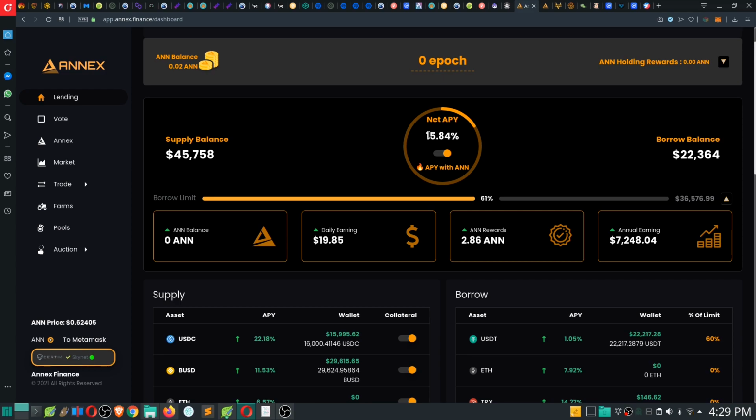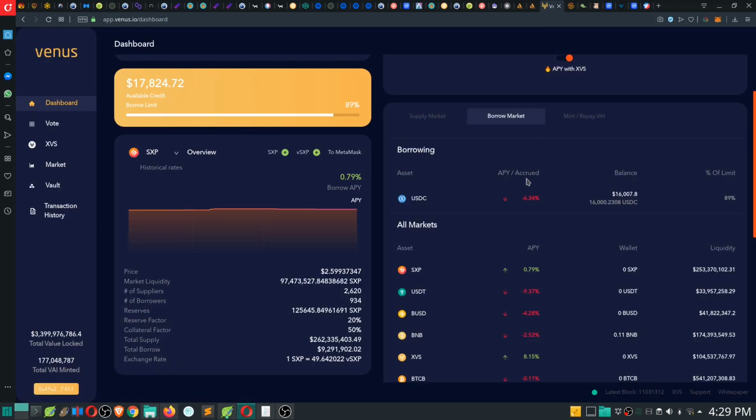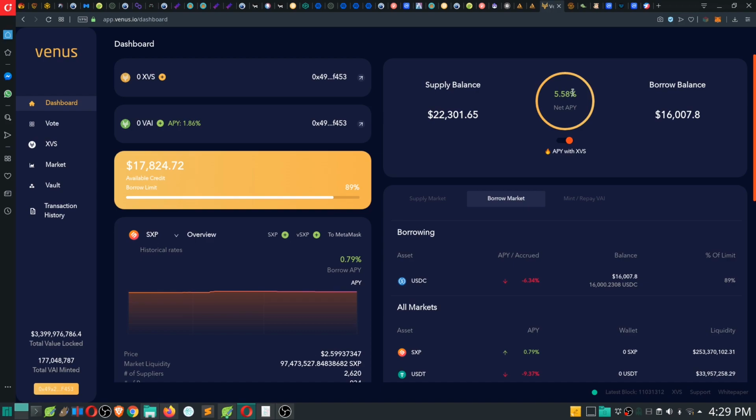This 15.84% is being paid on 45,000, but I didn't have 45,000 to begin with. I had less than 30,000. So if you do the calculation, it's more like earning 20% on the 30,000. And then over here, you're earning this additional 5.58%. Now this is 5.58 on 22,000 versus the full 30,000.